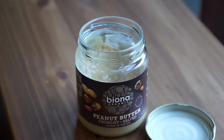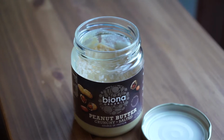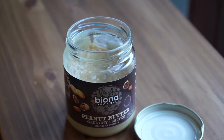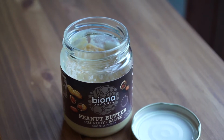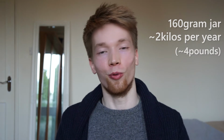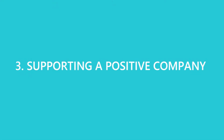What it means is that every time I want some peanut butter I'm not having to buy a new glass jar which then gets recycled and has all of the impacts related to that. So this glass jar is actually the one that I bought the last time I went shopping. What I did was I just washed it out after I had finished with it, and now I could go and fill it up with the bulk peanut butter. So there's nothing more really to say, I'm just really happy about that. I think it cuts down about 2 kilograms of waste every year. So yeah, I'm really happy about that. Let's move on to the final item.